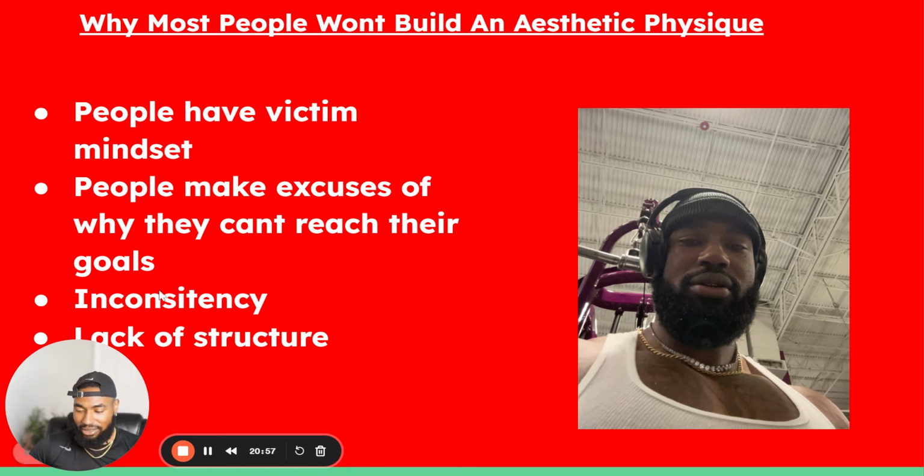And then, of course, we got inconsistency. Like I said earlier, I spelled it wrong, I know. But like I said earlier, a lot of people's kryptonite is just inconsistency. People cannot put together consistency. One day they're good, the next day they're not. It's up and down, up and down, up and down. And up and down leads to what? Even. If you do everything you need to one day and you do everything you're not supposed to the next day, you're just going to keep canceling it out.